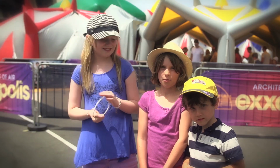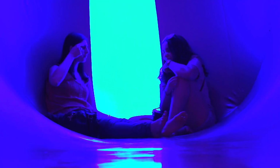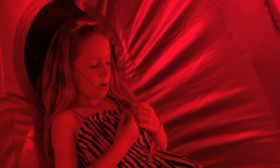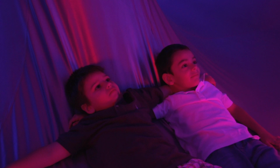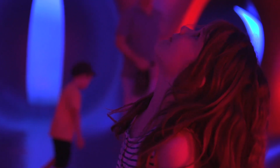Well, it was nice because every room was a different colour and you could see all the people in the rooms and they were glowing that colour. Heaps of different things to see in there, and like the colours come up and they were taking heaps of photos. Because there's really cool patterns up on the ceiling.